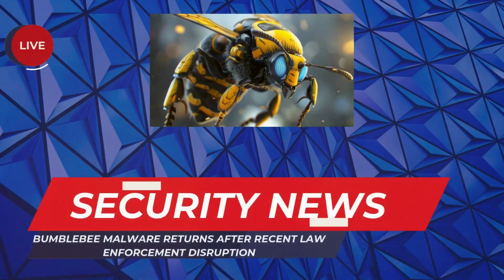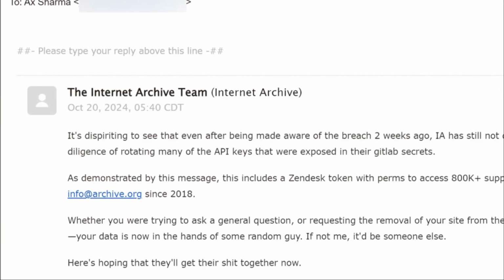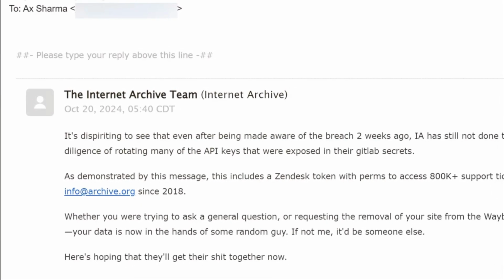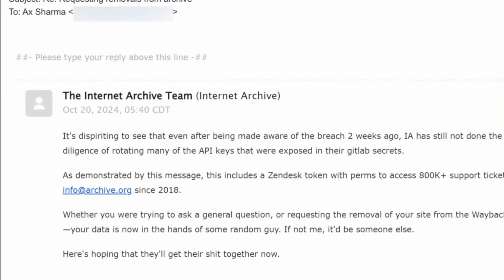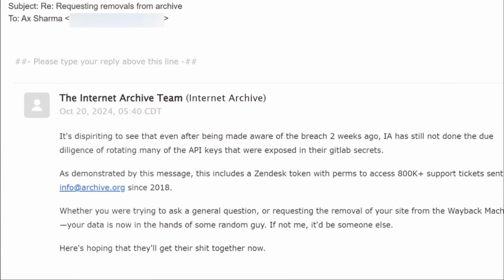Moving on. The Bumblebee malware loader has been spotted in new attacks recently, more than 4 months after Europol disrupted it during Operation Endgame in May. Bumblebee first appeared in 2022, replacing the BazarLoader backdoor and giving ransomware groups VIP access to victim networks.